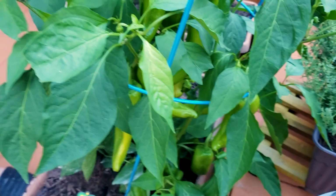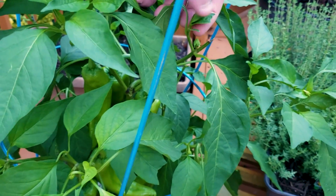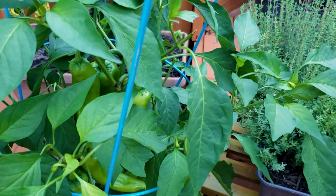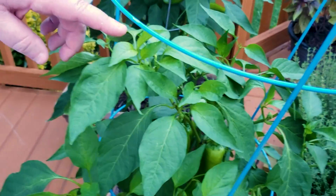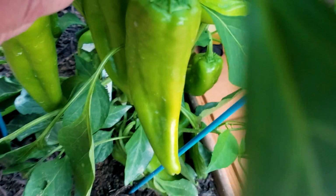This here is Anaheim. This is one of my two Anaheims. They're next to each other. He got kind of raked over too. You see he got cut off here as well, but we do have some new growth, although this leaf here looks like it's been chomped on. But I did fertilize it the last couple of days, and it looks like it's coming back, which is good. He's got a bunch of peppers.